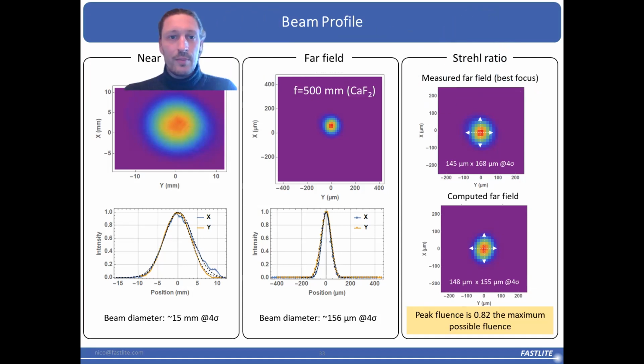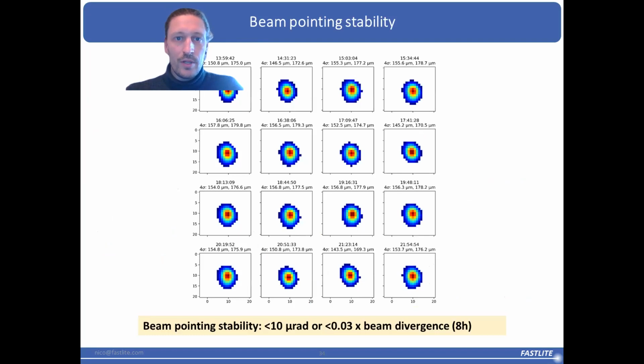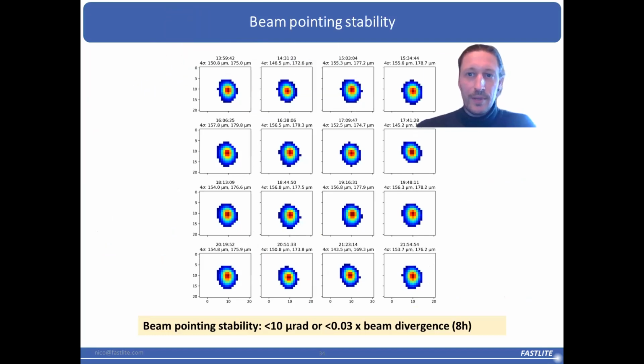And what you can do, you can measure the Strehl ratio. What is the Strehl ratio? It's simply the fact that you measure the far field and you do a Fourier transform of your near field, and it gives you a computed far field. You compare what you should have if your beam is perfect compared to what you measure. You do the ratio and it gives you a ratio. Here it is 0.82. It's quite a good value. It corresponds to M square, if you want, about 1.3. So the beam is quite nice at the output. We have a good pulse duration, few optical cycles. I come back to the right part of the screen.